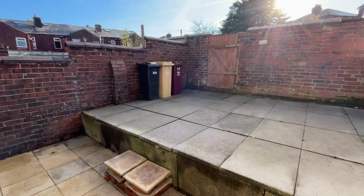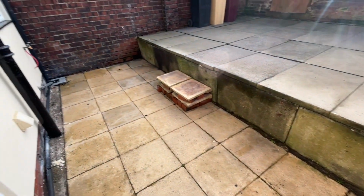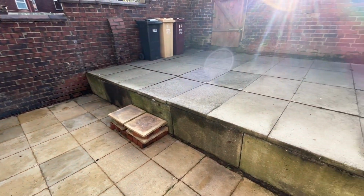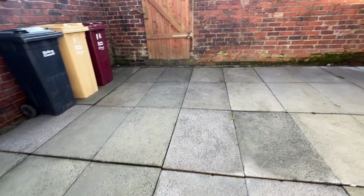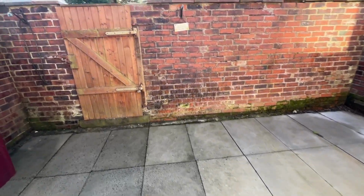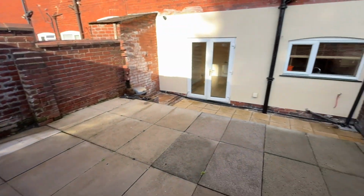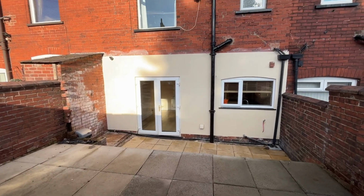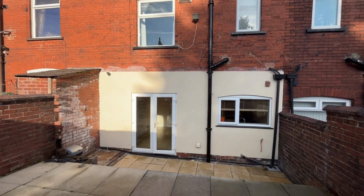So here we are at the rear of the property. Step outside from the French doors onto a low maintenance flags patio area, which is 2-tiered. So it leads us up to this second tier, where we've got the gate there at the back. We're part rented, as we can see. But a really good sized property, this one.